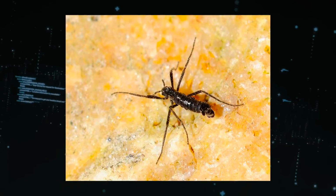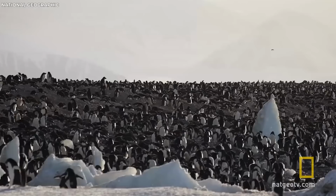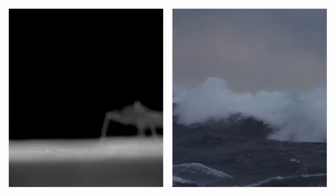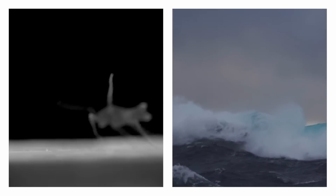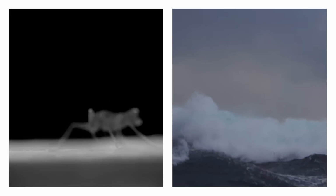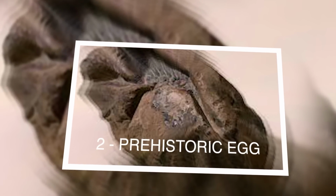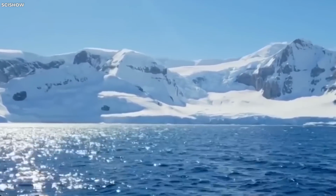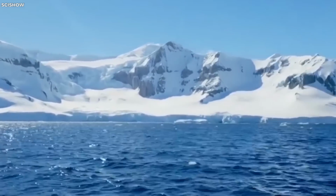No one knows how the midge first came to inhabit the foreboding Antarctic ecosystem, but over millions of years these tiny critters have evolved superpowers to thrive at the bottom of the world. Number 2. Prehistoric egg. In 2011, Antarctica revealed one of its most astonishing prehistoric prizes ever.